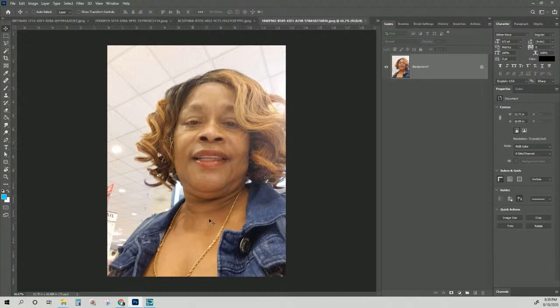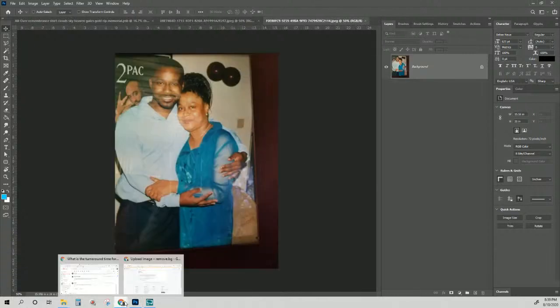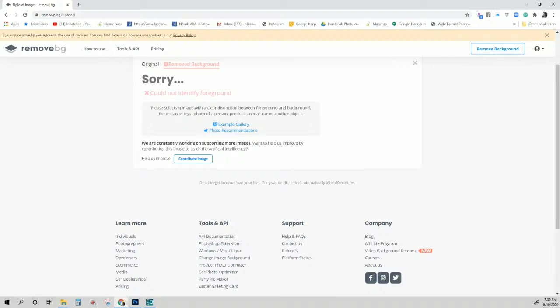Now this one looks like it'll be easy to cut out on Remove BG, so I'm going to leave that alone. Even this one looks like it may do well. So let's try those two.